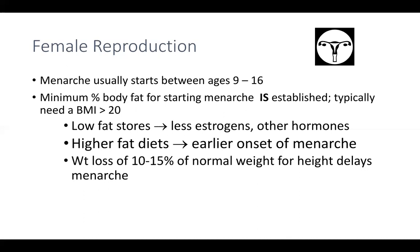So 17 and 22%. And those numbers came from a study by a woman named Frisch, and it was called Menstrual Cycles, Fatness as a Determinant of Minimum Weight for Height Necessary. And those studies were established a long time ago in the 1970s. So you do need a specific percent of body fat to be able to have your menstrual cycle. And really the cause of that is because body fat is a big regulator of hormones, and you need all the right hormones to be able to start menstruating and become pregnant.